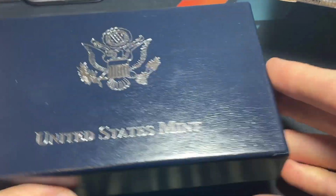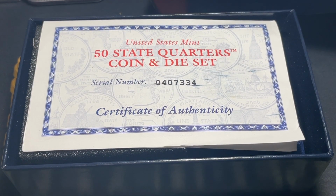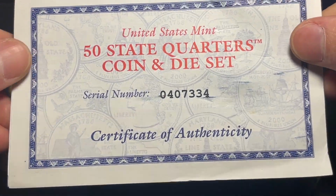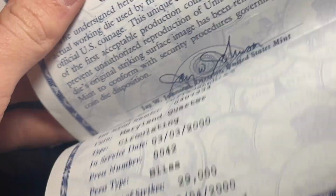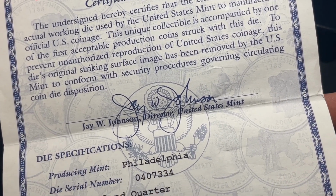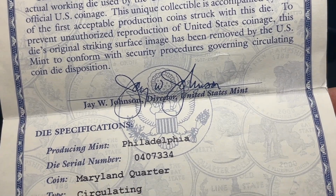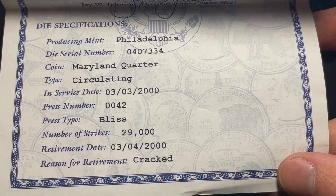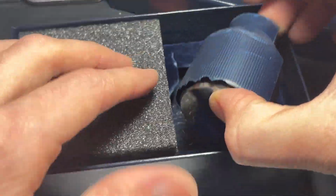We've got this box set, it's not a premiere set. It feels heavy, and something fell down there in the background, so just had to do that. It's a 50 state quarters coin and die set. I've never owned one of these. Let's see. It is an actual working die used by the U.S. Mint to manufacture U.S. coinage. Super, super cool. This is a Maryland quarter die, and the die cracked. So there is a big die crack in this item.